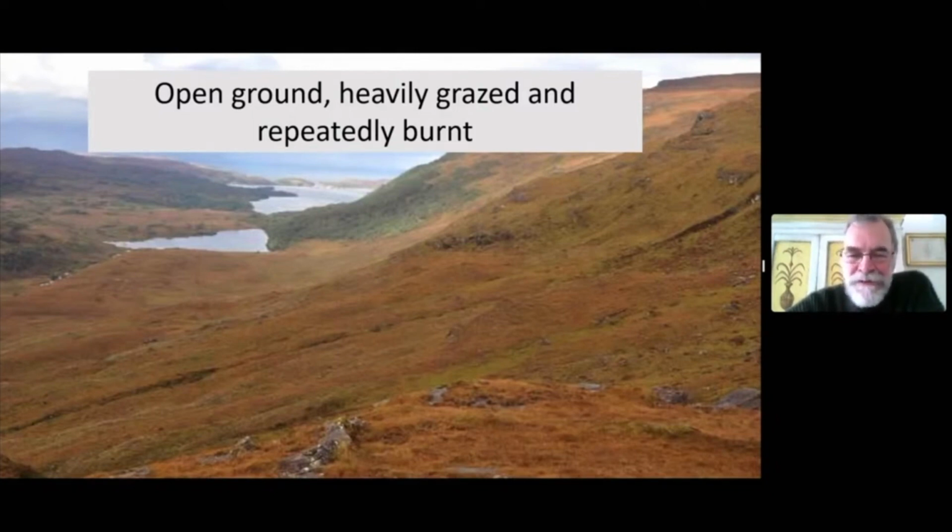This is a much more typical day, very misty, and the ground here is very open. It's been heavily grazed and repeatedly burnt over the years, and it's very open and really quite in poor condition. And this is what they're hoping to recreate the woodland on. So the pine wood that you saw in the last picture is the southern end of it. So it goes along the face a little bit, but not very far.